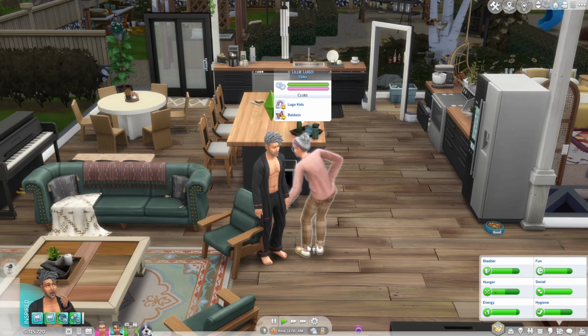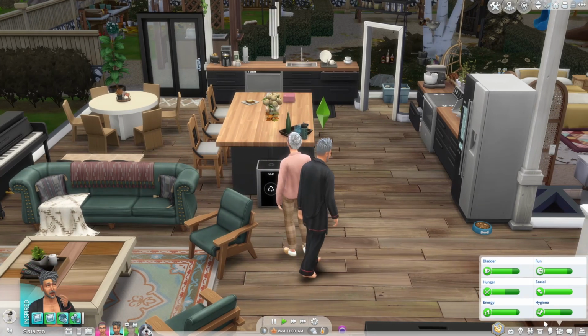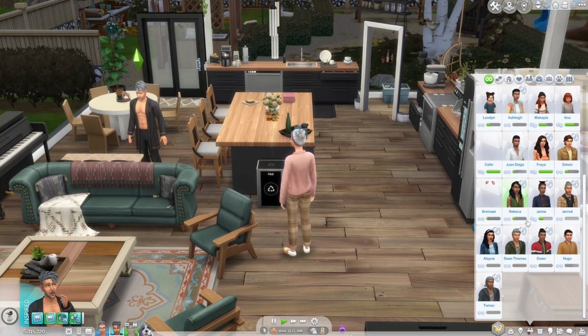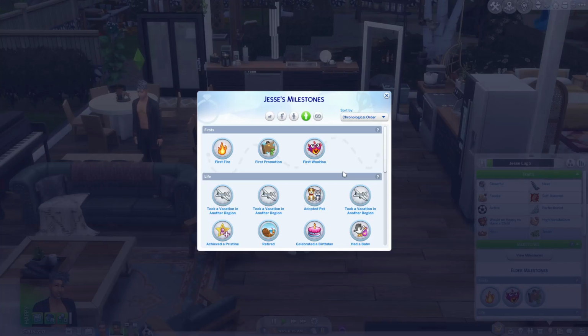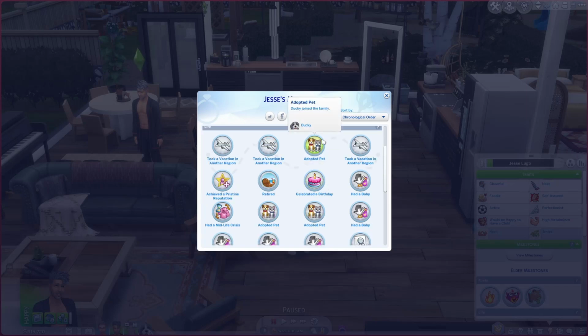I remember we had two. We had Susie and Muffin, or Susie and something. I don't know. They're in their graveyard. I know that. Is it a milestone? Yeah, Waffle, that's what his name was. I was thinking Muffin for some reason. And then we have Ducky.